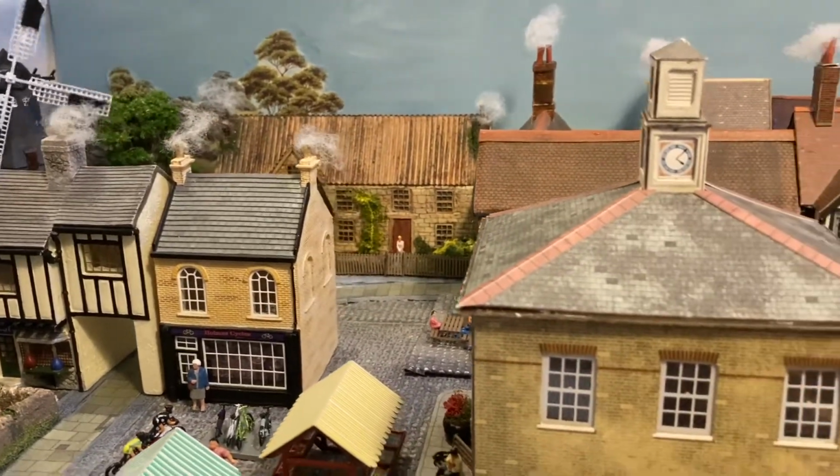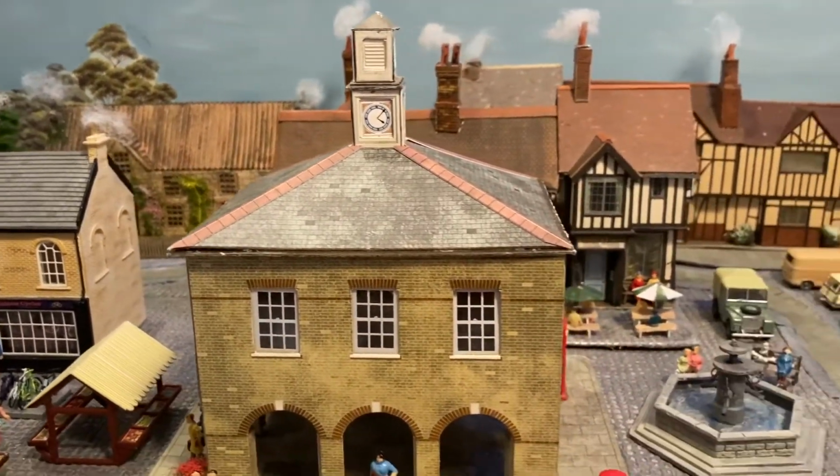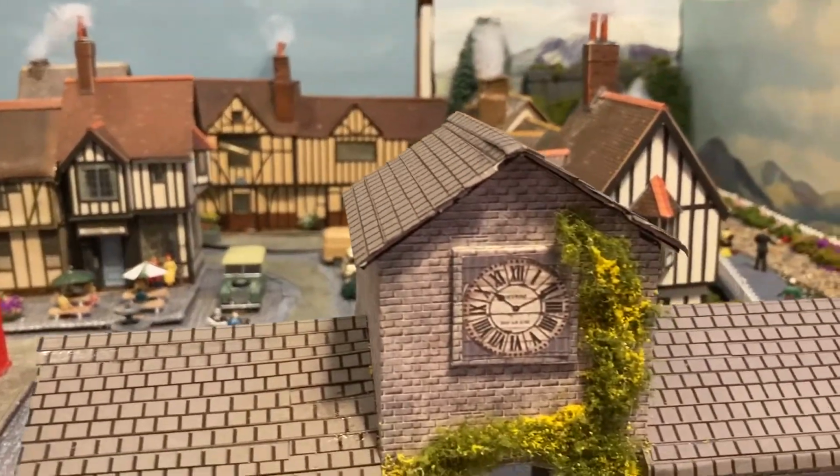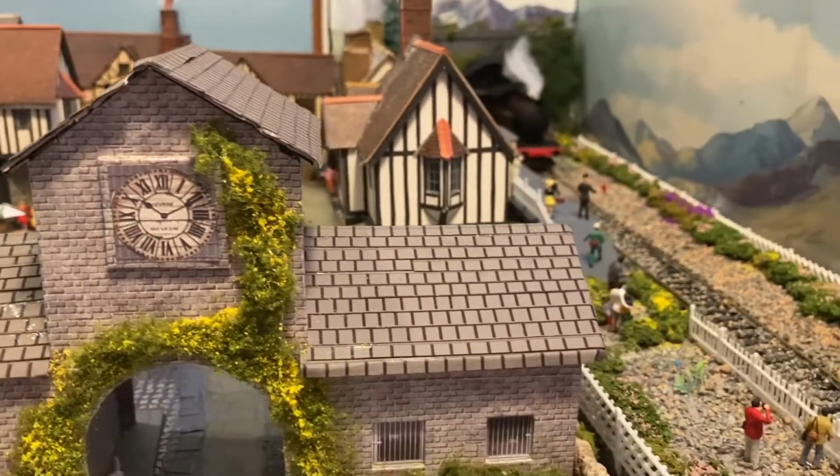As we pan round again, you can see the market hall. That's a super quick building. Past some water features or water fountains, some other buildings.